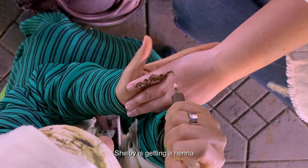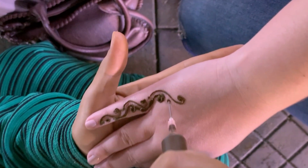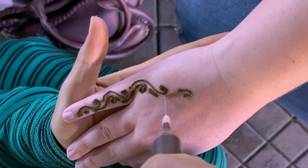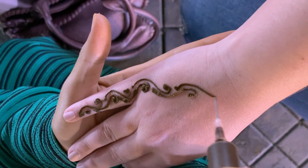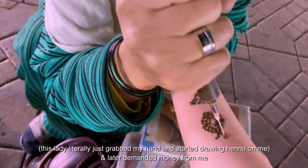Shelby's getting a henna. It's like not so quick. Do you want to try it? No, I don't really like it. I don't know why. I guess I'm doing it.